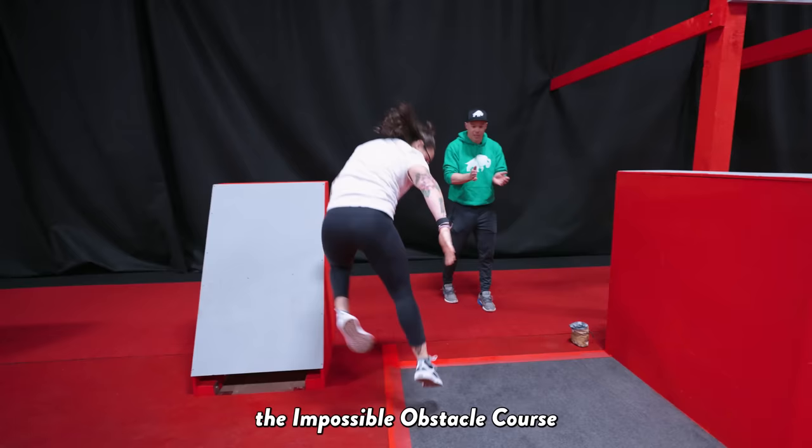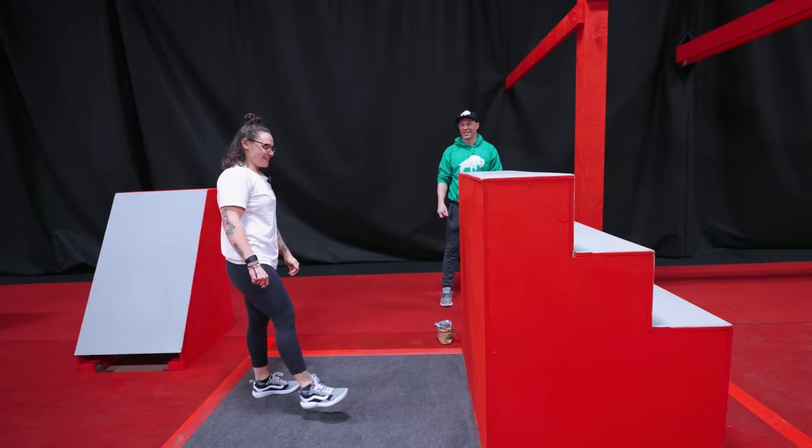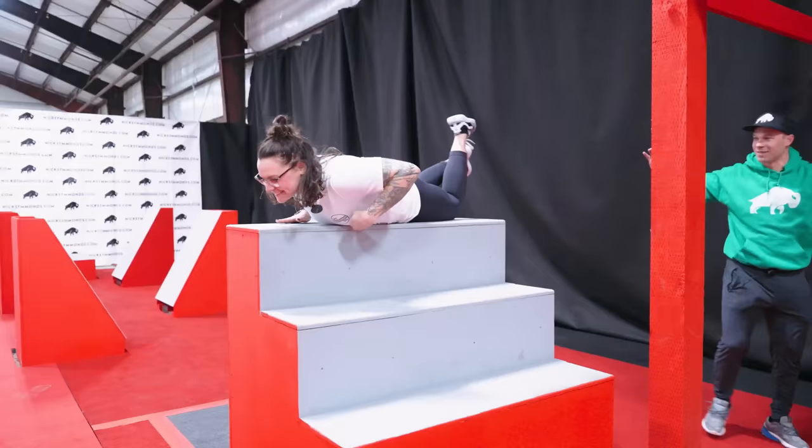She is through obstacle one. Well done, Kat. At just 5'2", Kat is one of our smallest competitors. Let's see how she handles the 48-inch vertical box jump. It's clean. I'll allow it. Good job.